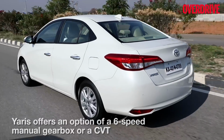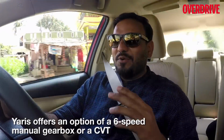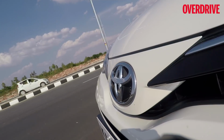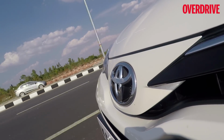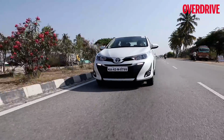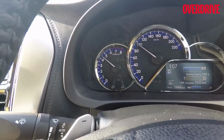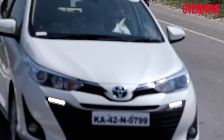The CVT gearbox, I have my reservations. In the city it's fine, it's nice and convenient, but out on the highway, it goes almost all the way to the red line before it selects the next ratio, and that can get a little irritating, and that's because of the pronounced rubber band effect. The engine will just rev, make a lot of sound and then shift gears. That, in my opinion, is not a nice feeling.